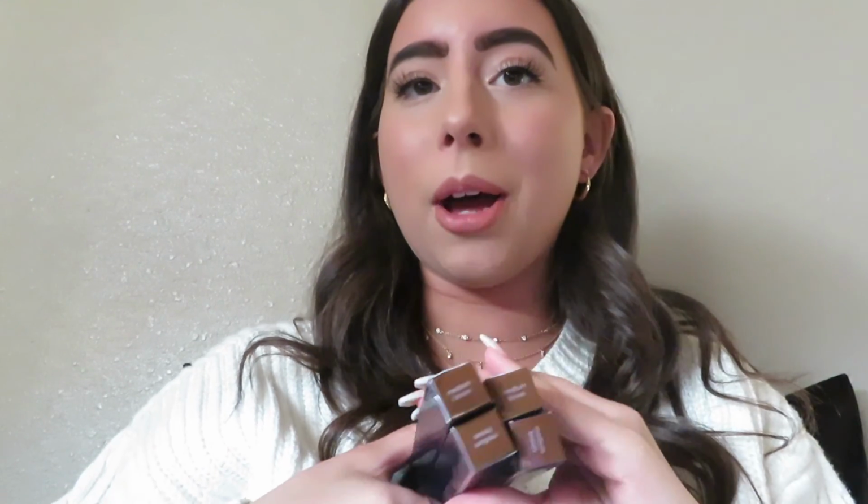Guys, I forgot to show you guys, but I got an exciting package in the mail today. Of course, every single time Tarte has a sale, I always buy my favorite brow pencils. I stock up on them because the only time they go on sale is, obviously, when they have a sale. So I bought 4 of them.